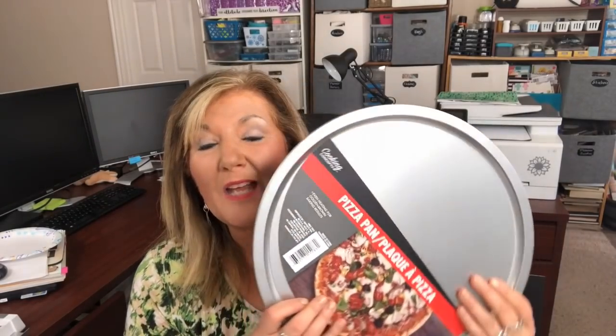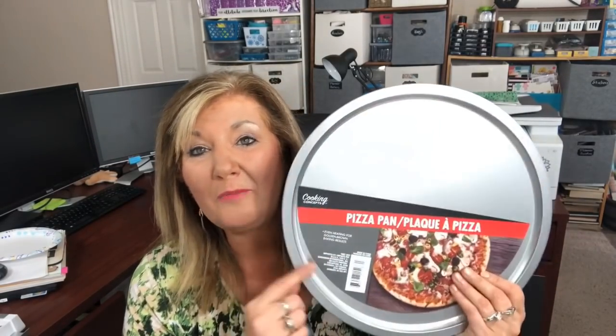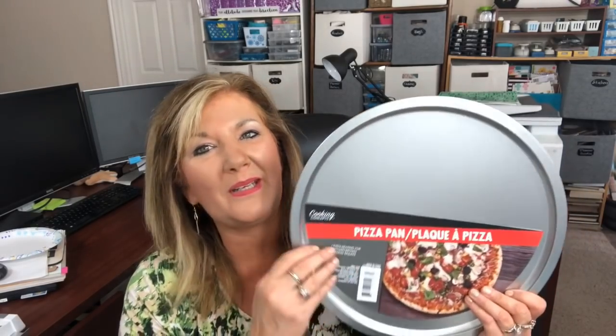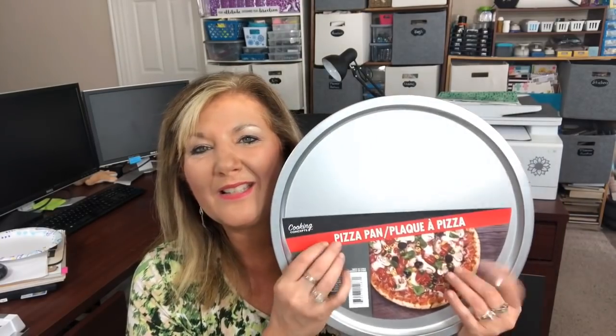Now, there have been so many DIYs with pizza pans, and you know what? My stores have been out of pizza pans, so I can't even use them to make a DIY. But now I have two, and I can't wait to get into the pizza pan craze and make some DIYs with those two pizza pans. Also, if you were over there in the kitchen section, so yeah, check at the end.